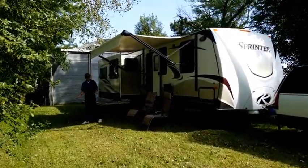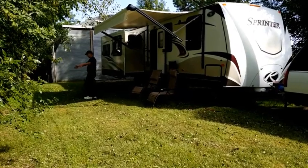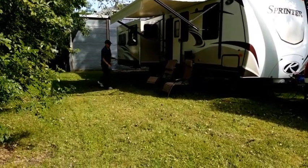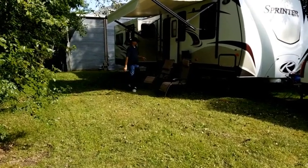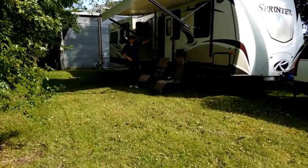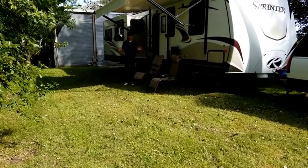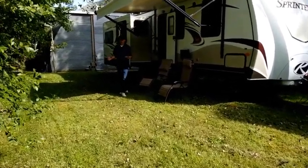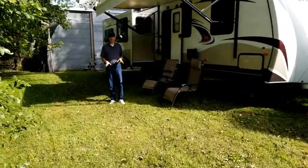Since we mowed today, we put the picnic table down. We normally have a picnic table sitting here. We've got our recliners here, and we usually have a little table between. If we do want to watch TV or have the entertainment center playing, this is where we spend the majority of the time. A little bit windy out here today, but typically the weather is absolutely beautiful down here.